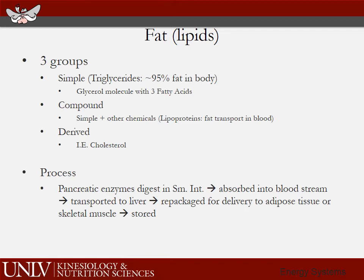So we'll go on to our next topic, our next substrate. That's going to be fat, or lipids. There are three basic groups: simple, compound, or derived. Triglycerides make up 95% of the fat in your body. There's a glycerol molecule and three fatty acids, and the breaking down of the glycerol and three fatty acids is where the energy comes from, through many processes that we'll talk about in a minute.